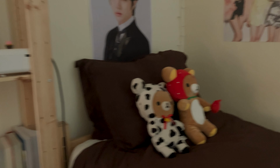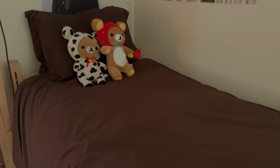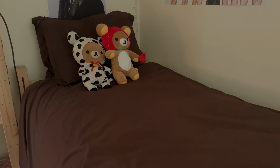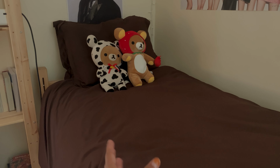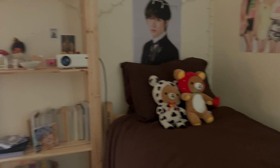And then over here is my bed. So my comforter is from, I think, Amazon. I was super reluctant to get it because I've never had a dark comforter before. I've always leaned towards white, and I actually had a green comforter before this, but I think I was allergic to the fibers and the material that it was made out of, so I ended up getting this one to replace it. But I think it looks really nice. I think it looks really cozy and goes with the rest of my room.